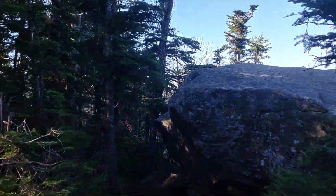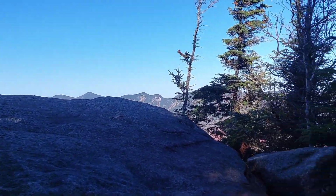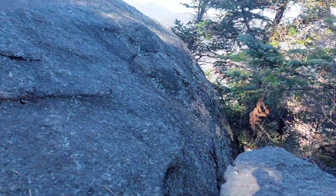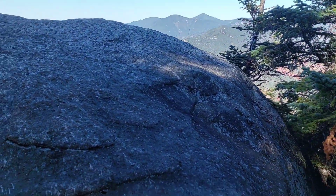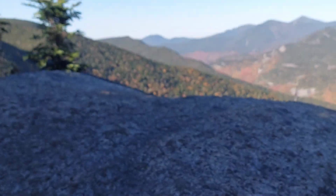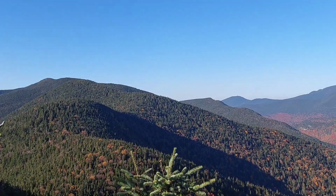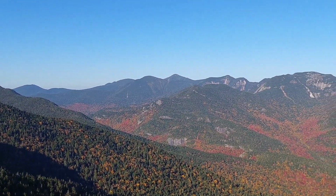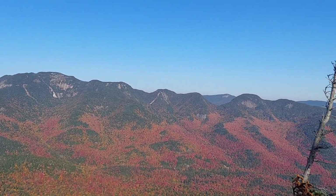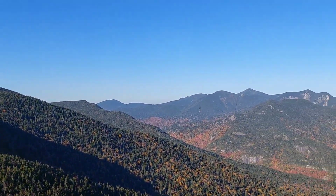It's topped with this boulder here. We get up that, and we're at the summit. There we go. Dial Mountain Summit, 4,020 feet-ish on a beautiful fall day with colors all around. I'm gonna sit here and enjoy this for a while.